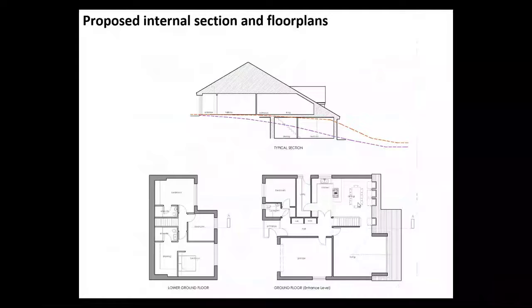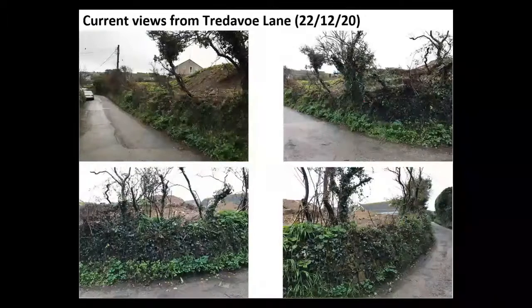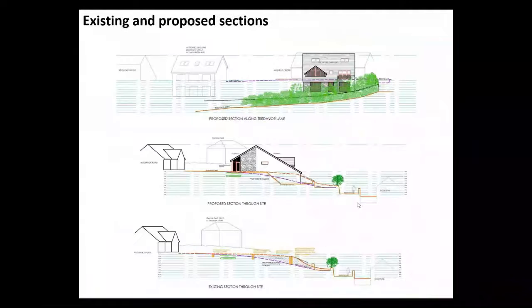I think if Adam puts the photos up of the site from Tradavo Lane, it might help members make a judgment on that. That's some of the made up ground. Obviously, it's been moved around more recently. Is it worth me pulling up the proposed section again as well? Yes, please. So it's the middle one there.